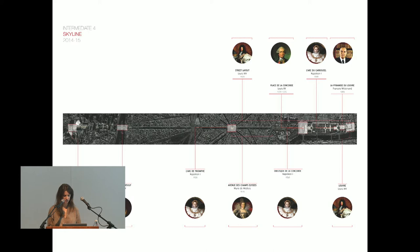What you see on this slide here, this drawing, records all the historical and political implementations along this historical axis, dating back to Henry IV, Marie de Médicis, the different Louis, Napoleon, and up to recently François Mitterrand, the French president, who established his own stamp on this line. And it's on this axis that we will ask you to leave a trace in history as well.